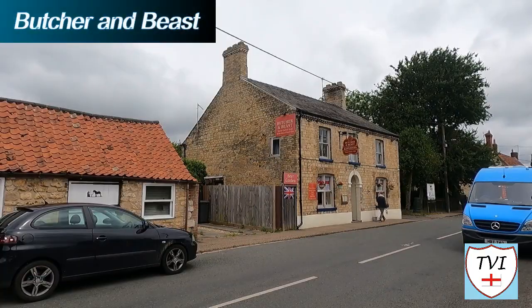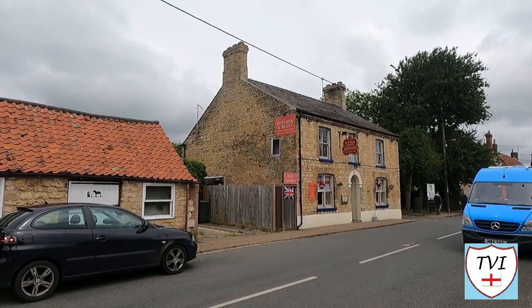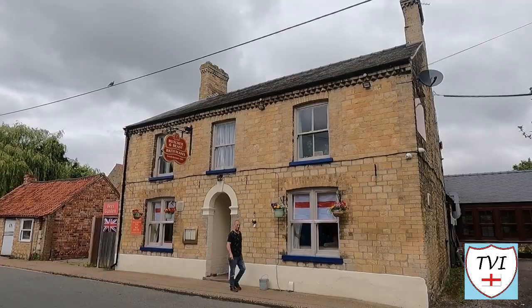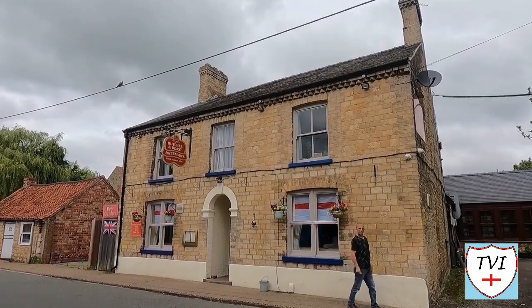Next we come to the second of the 2 pubs. This is the uniquely titled Butcher and Beast, the only pub in the country with that name. It used to be called something else. White's Directory of Lincolnshire suggests it was known as the Bull Inn, before later becoming the Bull and Butcher.